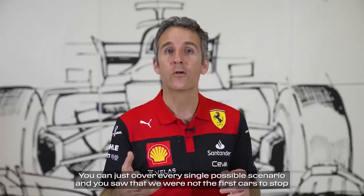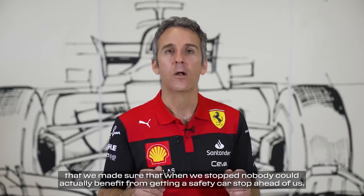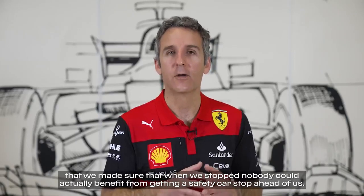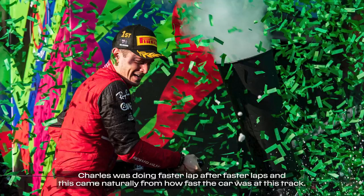And you saw that on the first stop, we were not the first cars to stop, and we did not have to even react to our competitors stopping. We had such a big gap that we made sure that when we stopped, nobody could actually benefit from getting a safety car stop ahead of us. You could also see that towards the end of the race, Charles was doing fastest lap after fastest lap, and this just came natural from how fast the car was at this track.